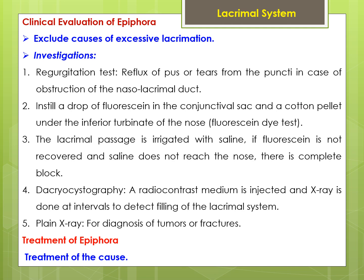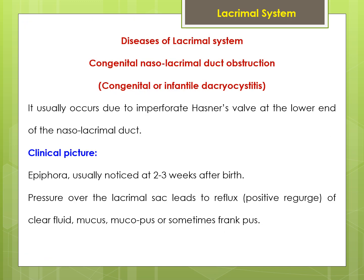Sometimes we investigate by imaging, as in dacrocystography, in which a radio contrast medium is injected in the lacrimal system and an X-ray is performed. It shows the level of obstruction of the site affected by epiphora. Plain X-ray for diagnosis of tumors and fracture may be performed. Treatment of epiphora includes treatment according to the level of obstruction. We will deal with it. Here is some details about these conditions.